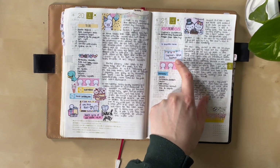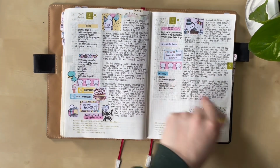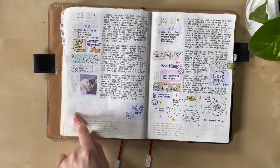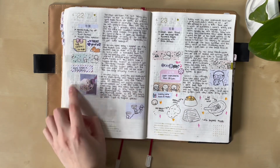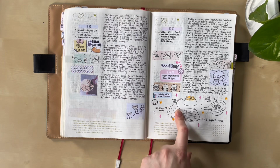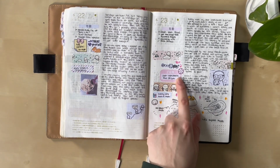Here, my niece had her baptism, so we went to that. And then the next day, I got my free ice cream scoop from Haagen-Dazs. And on the 23rd, I had a final.